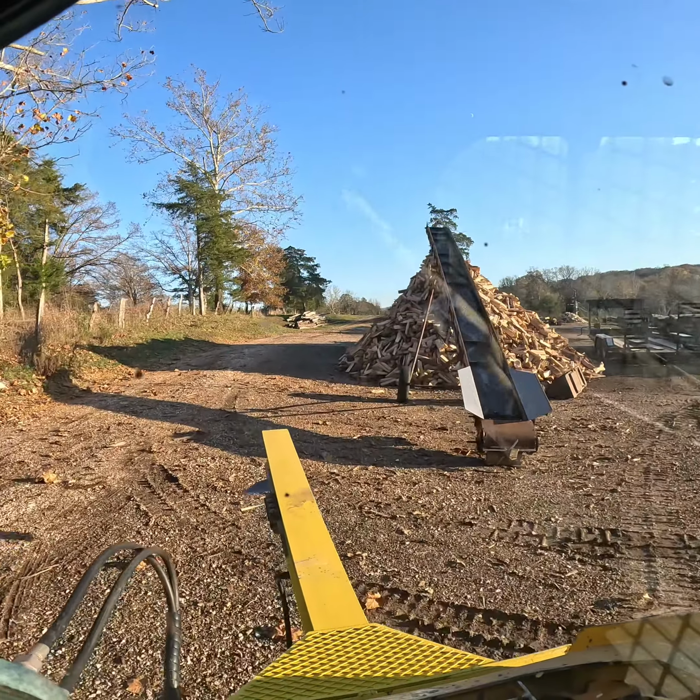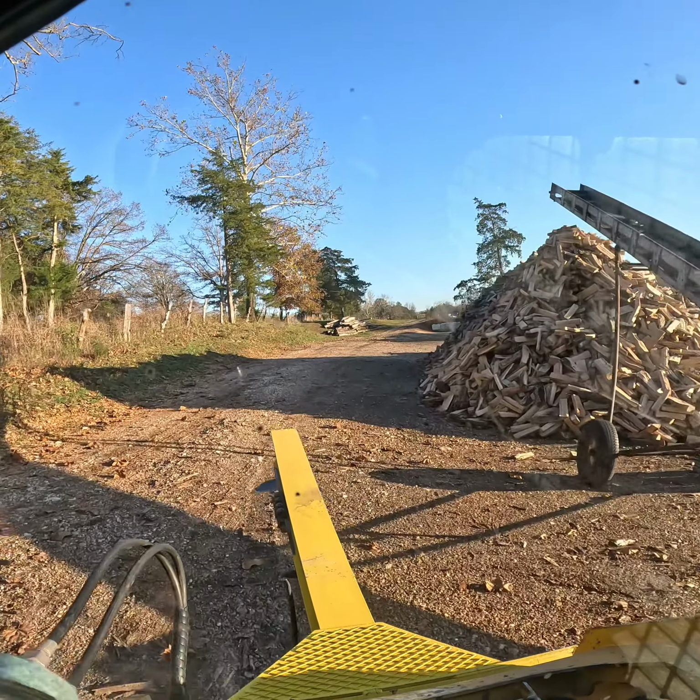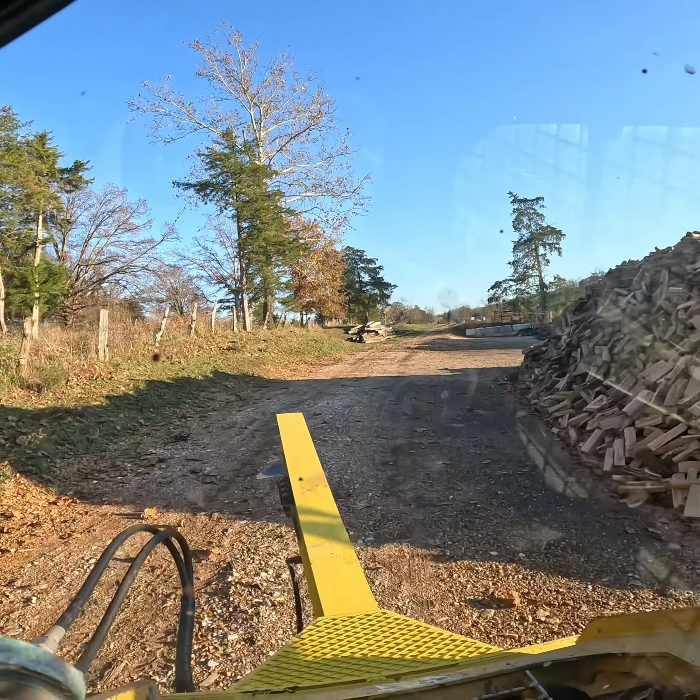The little hatchet I got, and went through there and tried to bust up all them little ones that were still stuck together in the trailer.